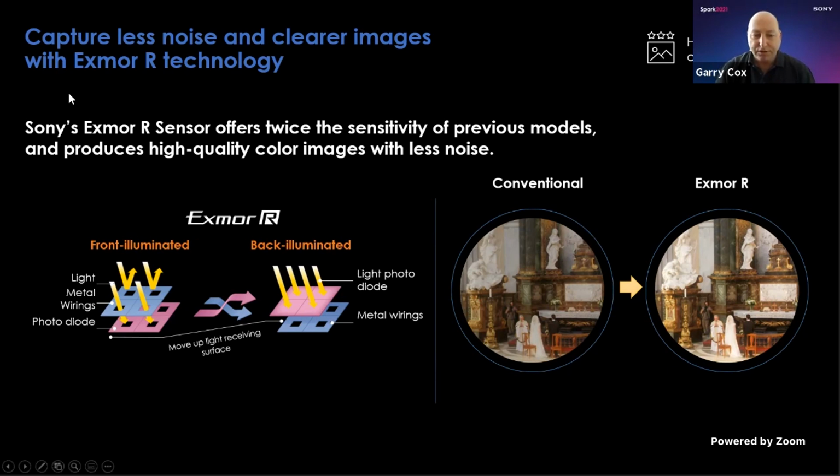Yes, certainly, Rob. I think the image that you show on this slide does visualize how the Exmor sensor has changed from the standard Exmor to the Exmor R. In essence, what the Exmor R sensor is doing is it's flipped the sequencing of how the light is seen through the sensor block. With the standard front illumination Exmor sensor, you have to have in the structure of the sensor a wiring framework before the light actually hits the photodiode. So what can happen there is some light is reflected and not reaching the photodiode.